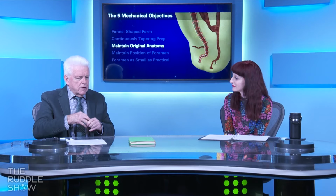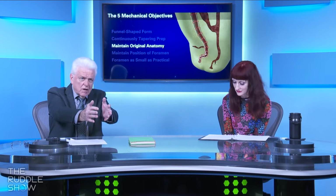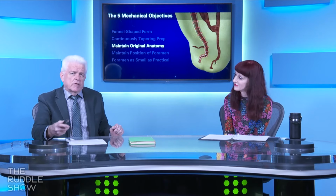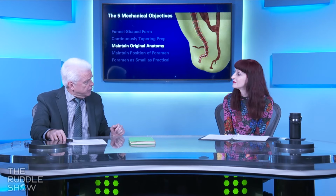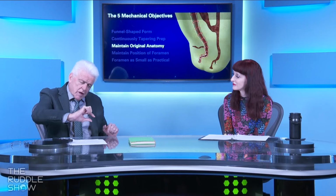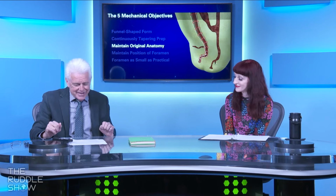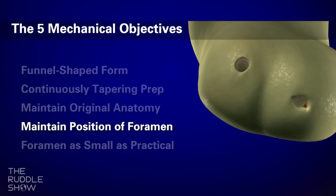And there shouldn't be steps and irregularities. They should just be moving like a nice, smooth, flowing river. Flow. And that's maintaining the original anatomy. And in multiple planes. And remember, we're talking about three planes in any given level of the root. And then you have another three planes as the canal comes. So multiple three planes and in different planes. Okay, what was our next one? Four. It was maintain the position of the foramen.